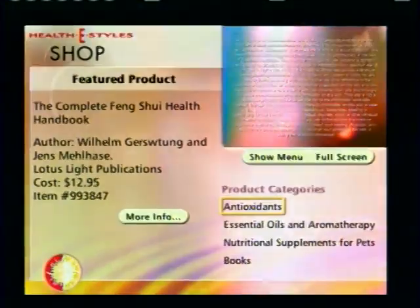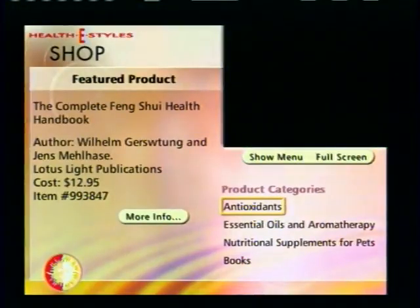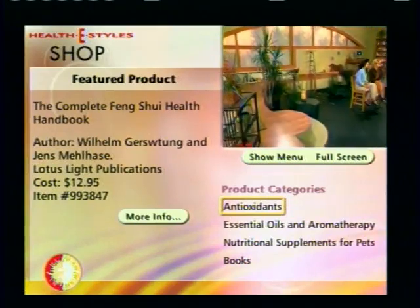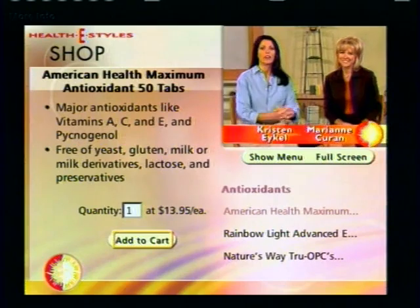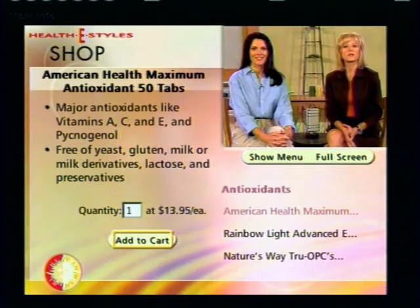In this case, I can take a look and go shopping at, as you just described, a mall, right? So here we're talking about a featured product, a health handbook that's relevant to the show, and they've also got some other categories to purchase from. We're going to go look at the antioxidants. I'll select that and see what they've got available. The first thing that they've decided to feature is some antioxidant vitamins. So you can go buy some vitamin pills or something. Go buy some vitamins.